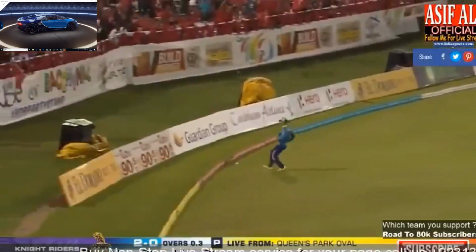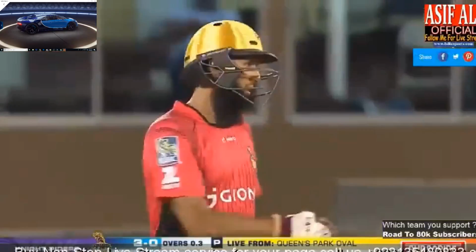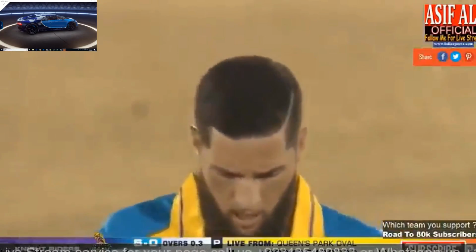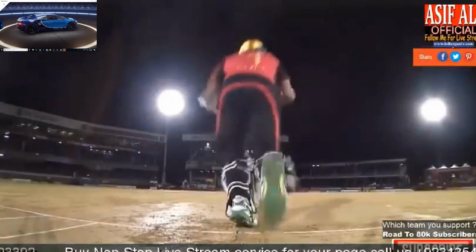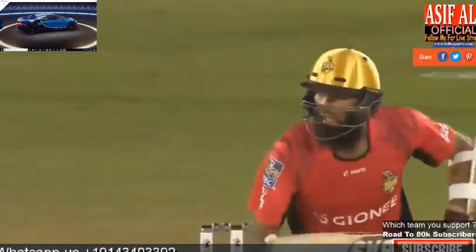It's through. That's Amla, we know. And the first boundary of the night. The ball just has to be outside the off stump for Amla to recognise that there's a little bit of width. It's not a poor delivery by any stretch of the imagination, but he's got such good hands, the ability to hit the ball on the up. Graceful Amla.